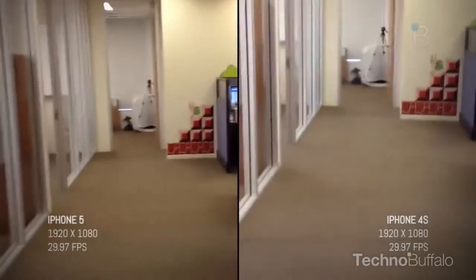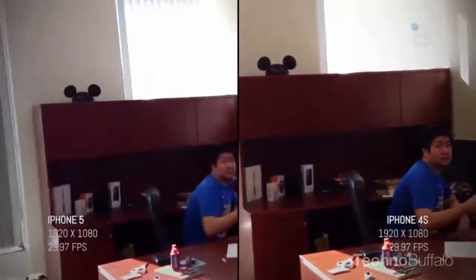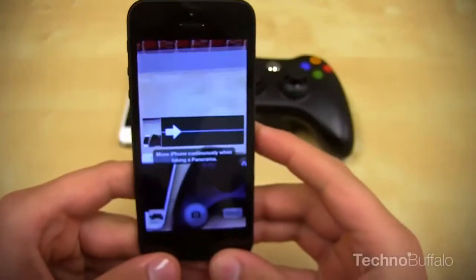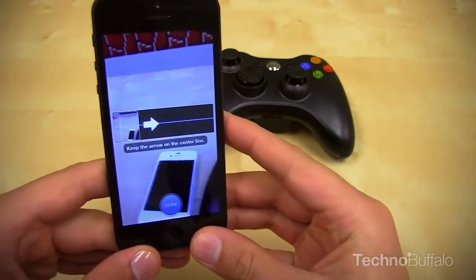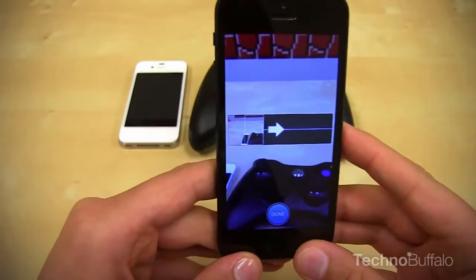The front-facing camera also is great now for taking self-portraits. And of course, you got 720p for improved FaceTime or Skyping with your friends, family, or acquaintances. Panorama is also a really cool additional feature, something that we've had though in apps and other phones have had for quite a while, but it is nice to see it natively make its way to iOS.